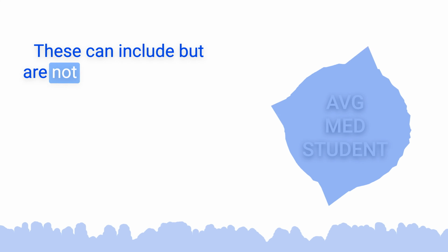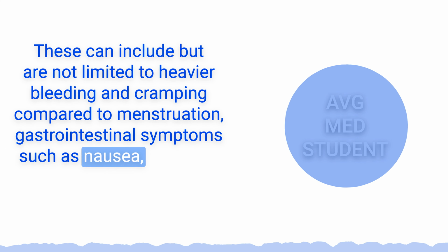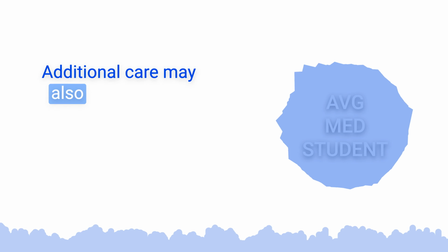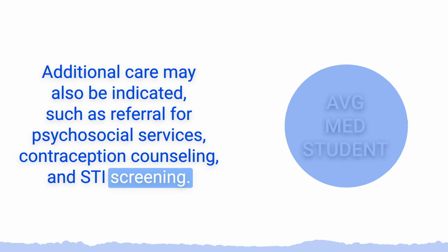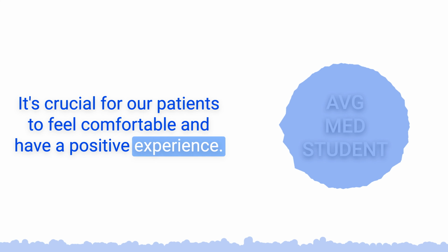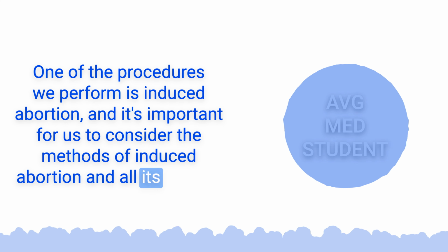These can include but are not limited to heavier bleeding and cramping compared to menstruation, gastrointestinal symptoms such as nausea, vomiting, and diarrhea, and low-grade fever and chills. Additional care may also be indicated, such as referral for psychosocial services, contraception counseling, and STI screening. It's crucial for our patients to feel comfortable and have a positive experience. One of the procedures we perform is induced abortion, and it's important for us to consider the methods of induced abortion and all its details.